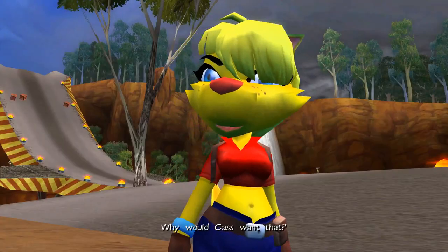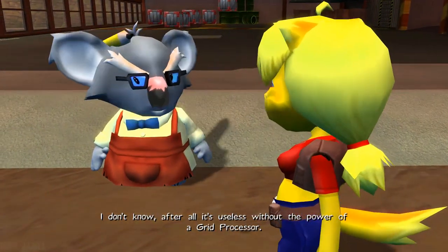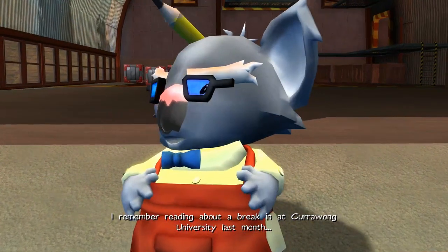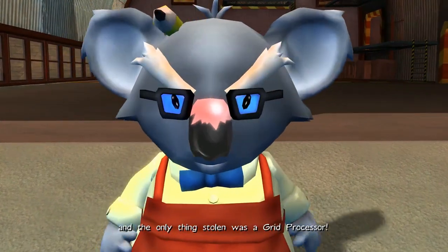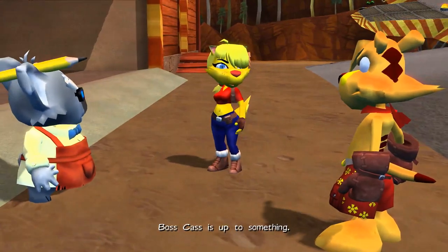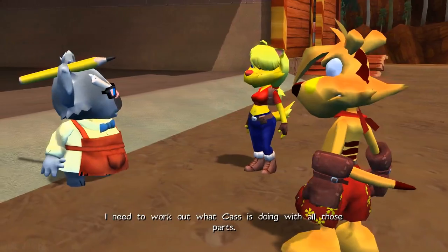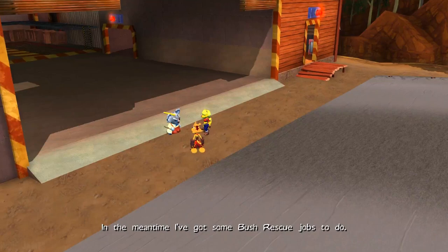Ah, why would Cass want that? I don't know. After all, it's useless without the power of a grid processor. Oh my. What's wrong, Julius? I remember reading about a break-in at Currawong University last month, and the only thing stolen was a grid processor. I bet you Top Dollar Fluffy stole it. Boss Cass is up to something. Something big. You may be right, Shaza. I need to work out what Cass is doing with all those parts. Let me know how you go, Julius. In the meantime, I've got some bush rescue jobs to do.